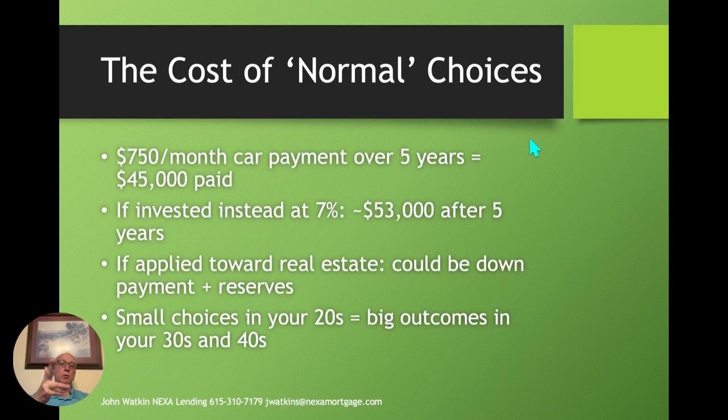Here's the cost of normal choices. A $750 a month car payment over 5 years equals $45,000 paid out. If you invested that same money at 7%, you would have $53,000 after the 5 years, and you could use that to go towards your first rental property. Small choices in your 20s make for big outcomes in your 30s and 40s.